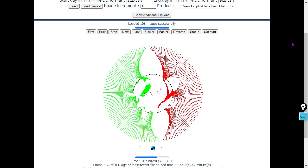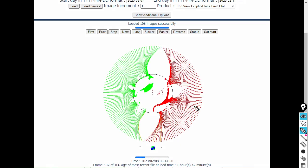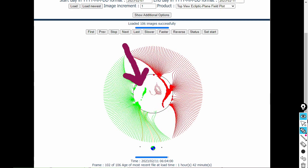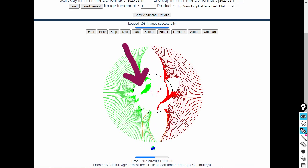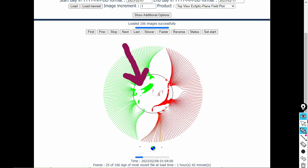That's our top view ecliptic plane field plot, and something very important to notice here, we do see some migration. If you look at this green blob here, that is the North Solar Polar Field. And it's actually starting to migrate there. It looks like it's finally starting to leave the North Polar region.